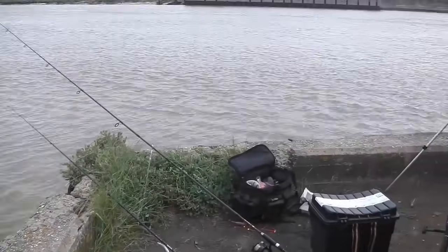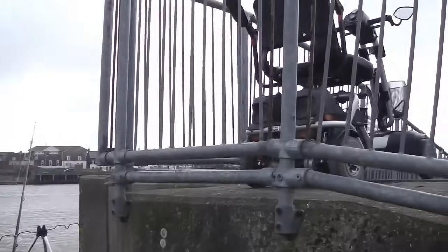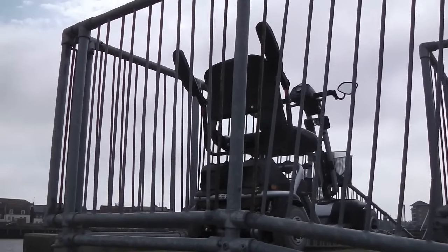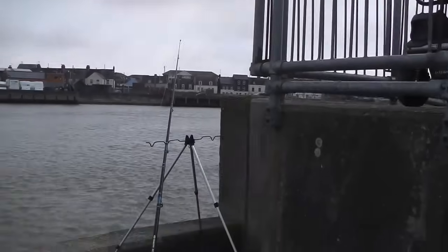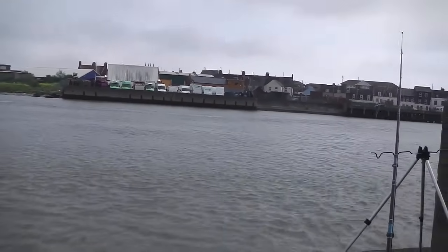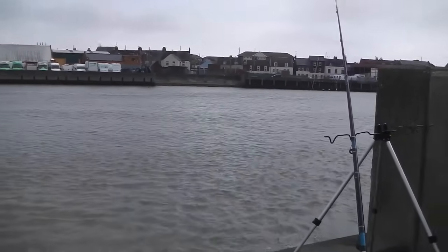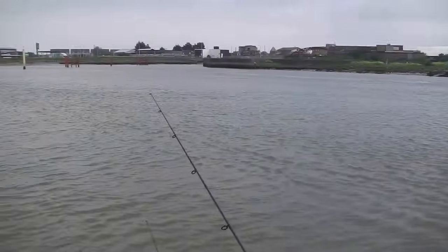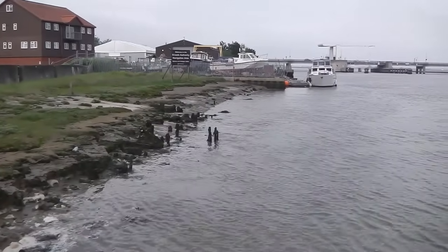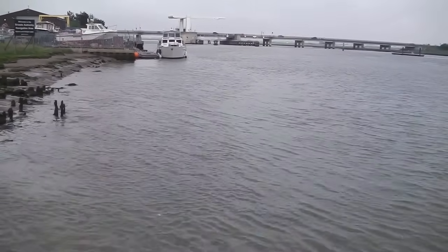So here's my little setup today. I'm in this little secluded corner. We've got Wanda there, keeping an eye out for somebody who might disturb us. Yeah, so we're still on the river. I'm not going to say exactly where I am, but anyone local will know exactly where I am. We've got this little shallow shoreline bit here where I'll do a bit of spinning, maybe get the float to sit there.